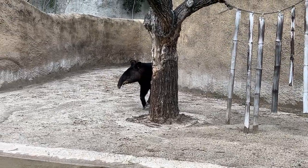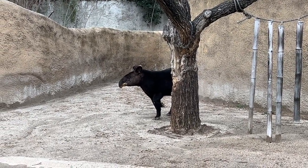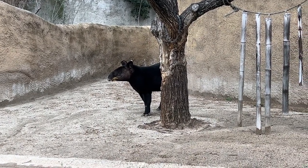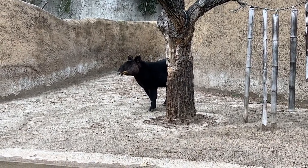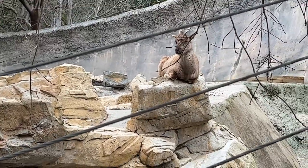Fun fact, did you know that the LA Zoo is currently the only zoo in North America where you can see the endangered mountain tapir? Only one. I did not know that. I saw it on their Instagram. His nose came up. Who are you? You're like the only one up here.